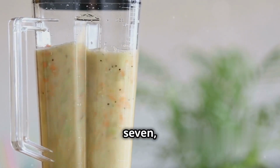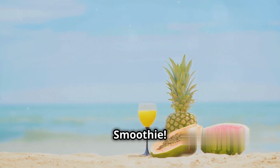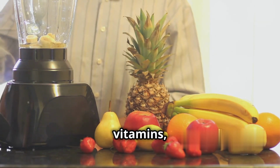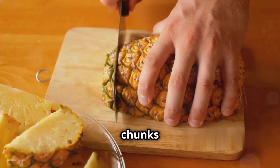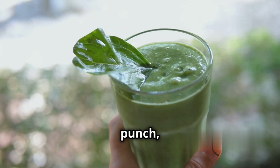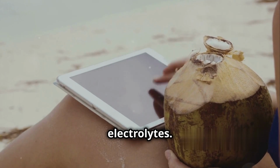Chapter 7, Day 7, you lot, and we're jetting off to a tropical paradise with the pineapple detox smoothie. This smoothie is not only delicious and refreshing, but it's also packed with vitamins, minerals, and enzymes that aid digestion and boost your metabolism. Grab yourself some fresh pineapple chunks, none of that canned rubbish, a handful of spinach for an extra nutritional punch, a banana for creaminess, and some coconut water for hydration and electrolytes.